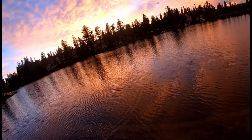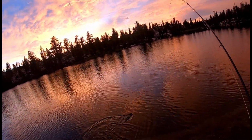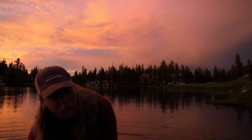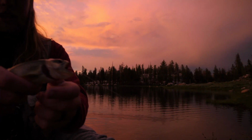Got one, guys. It was right in front of me. It surfaced, and then I tied on this new fly and put this on. Kilo, leave it. Okay, let's see if we can get on the shore. Nice, looks like a nice little brook trout. Got him right here in the water. I was beginning to think I might not catch one tonight.